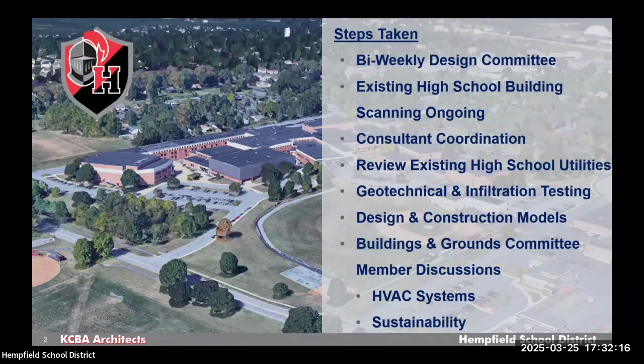There has been a lot of collaboration between all of us and you on the design and the amenities of the school. It has been extremely helpful to have that back and forth. And again, we always say we can design a high school, but the best high school we'll design for you is one that we design with you. So we feel that that's been working really, really well.